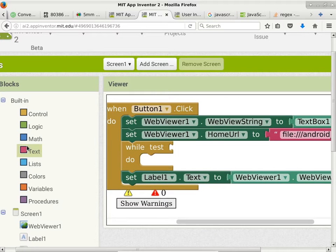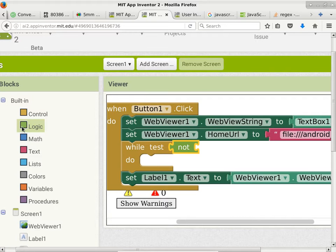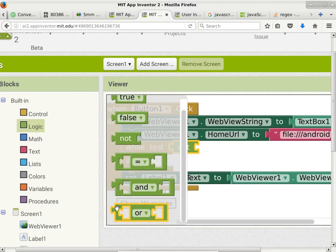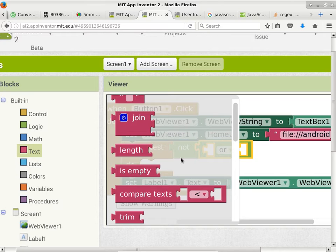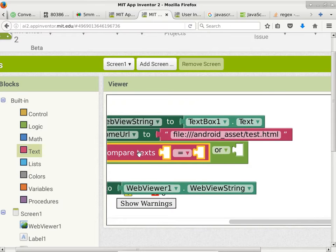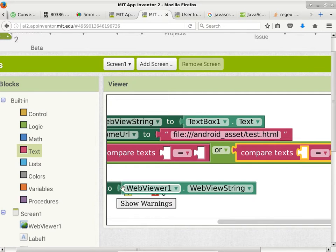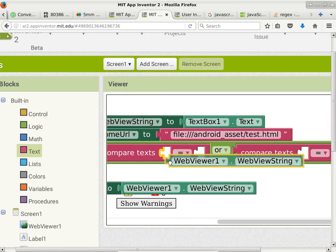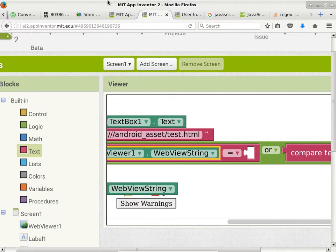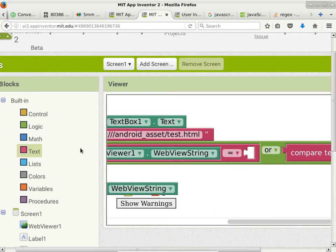All right, so now we want to go back to logic again. So I can only check equal to, so we have to do a not first, and then do an or, and then we can check for equal in both cases, which is kind of a pain, but we can do it. Duplicate, stash it over here, and we'll take the web view string and say the web view string can be true or it can be false. And let me just double check again how it's spelled. Lowercase, uppercase, that's kind of important. So lowercase true, lowercase false. Okay, that's what we're looking for.